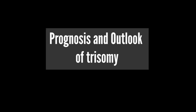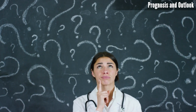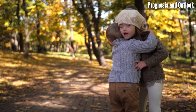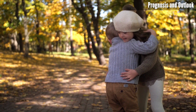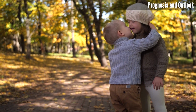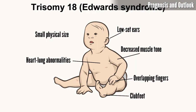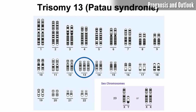Prognosis and Outlook. The prognosis for individuals with trisomy varies depending on the specific type and severity of the condition. Some forms of trisomy, such as Down syndrome, are associated with a relatively good prognosis and a normal lifespan with appropriate medical care and support. However, other types, such as trisomy 18 and trisomy 13, are often associated with more severe complications and a shorter life expectancy.